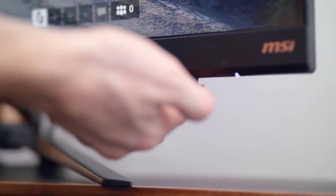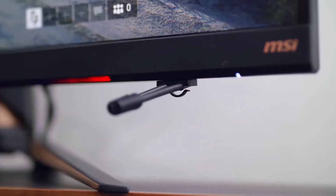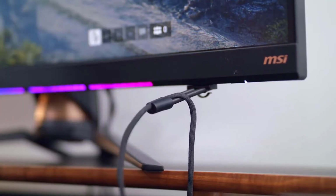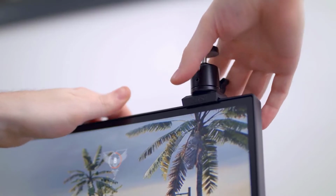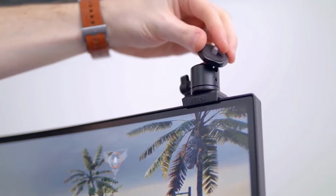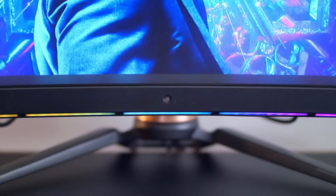Now, some extras included are a mouse bungee and a webcam mount for streaming inside the box. The bungee just locks into place on the bottom of the monitor so it can hold your mouse cable, which is a pretty nice idea. And then the webcam mount up top fits in this groove on the back side, but it's definitely not hefty enough to hold like a DSLR or anything. And it's funny they include that because there's also a built-in webcam on the actual monitor.